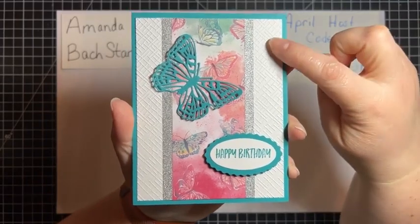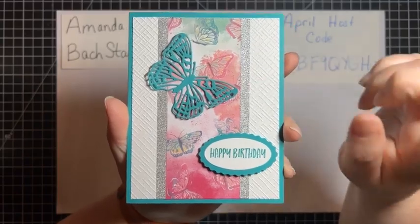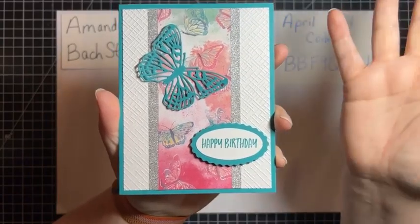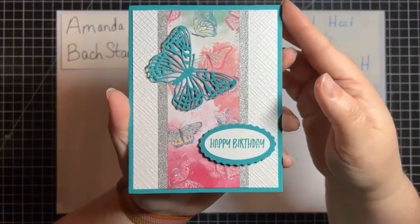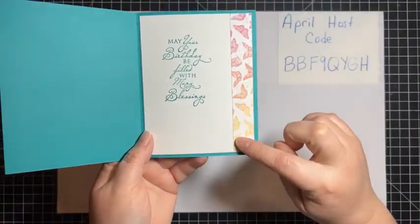So while I was at it, I paired it with the new Basics embossing folder, which is an online exclusive, and the double oval punch. And I created this beautiful card. I love Bermuda Bay. And then I used a strip on the inside as well.